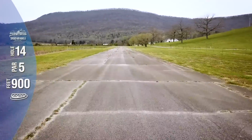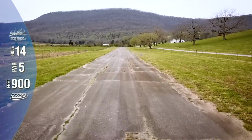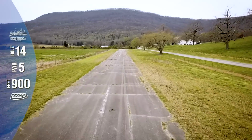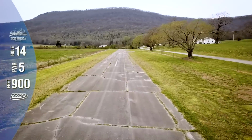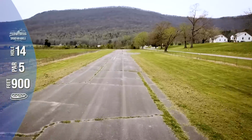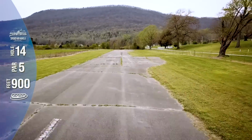But with this road and everything, it's honestly a risky play to go for. It's like a distance competition to get the 3. You have to smash it as hard as you can. It's a 900-foot par 5. And if that wasn't concrete in the middle, I feel like it'd be a lot easier, because you wouldn't get that crazy skip out of the middle.